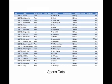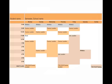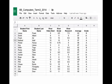Spreadsheets can also help folks look at sports data and home finances. And they don't even have to look exactly like a spreadsheet. Here's a template for a schedule. I, like many teachers, use spreadsheets to keep grades.